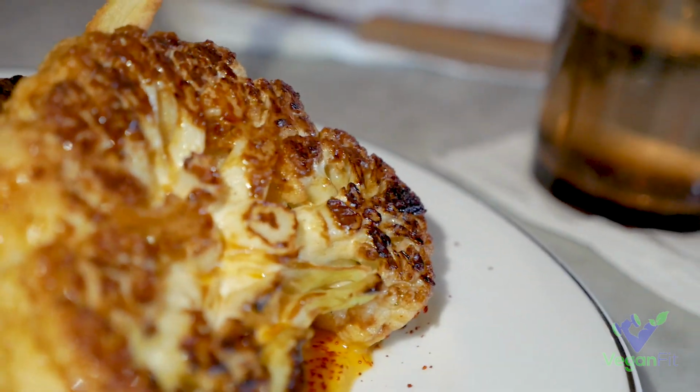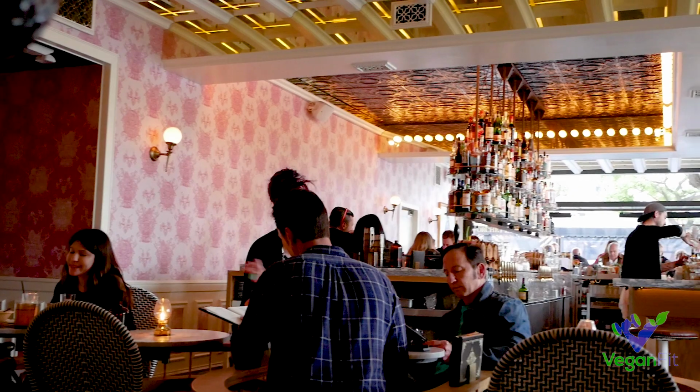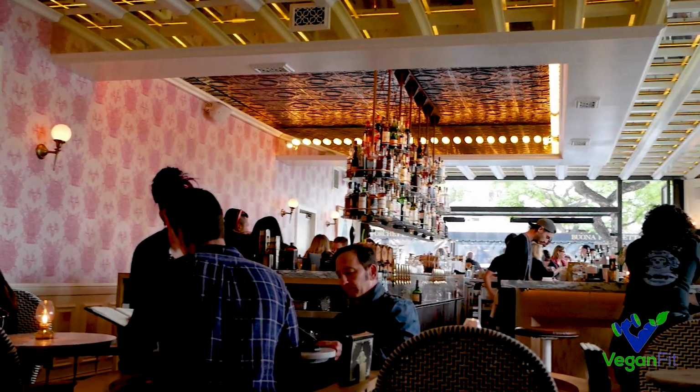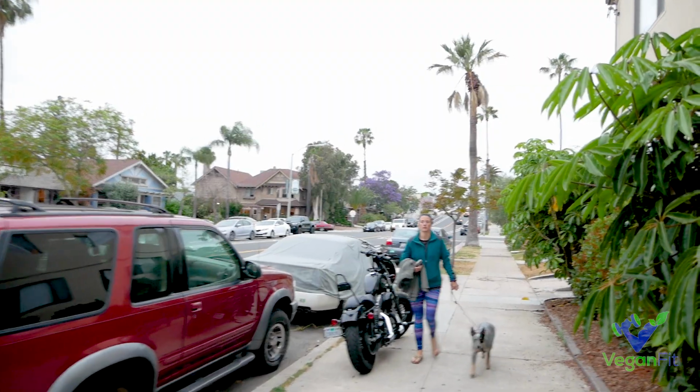So that's it for day 10. We're just heading out of the restaurant here. My brother after this kind of drove us all around San Diego so we could check it out, showed us a lot of the different places. I didn't really film any of that stuff because I hadn't seen him in a long time, so I wanted to catch up and focus on that.